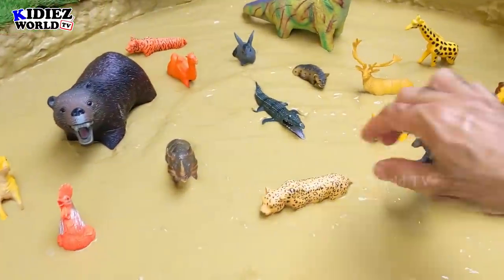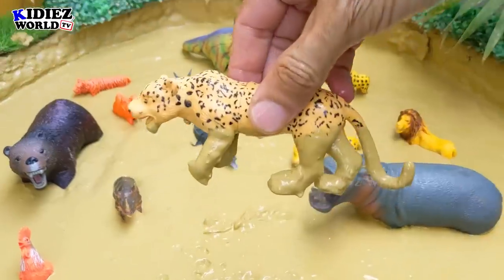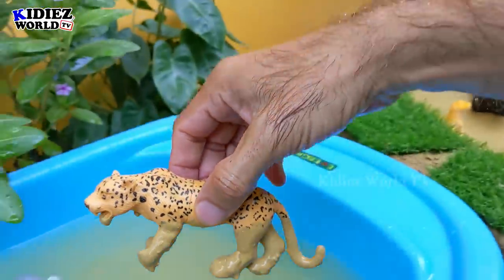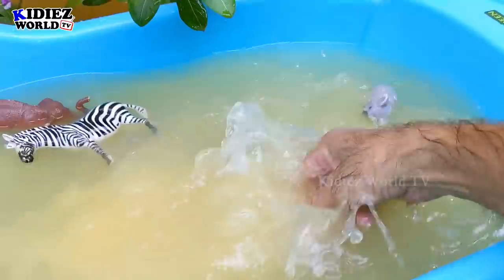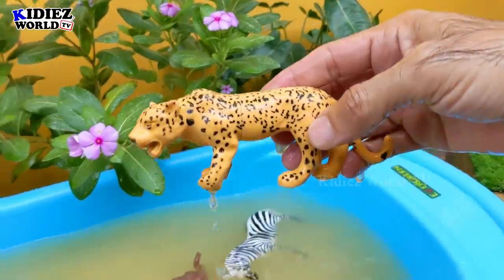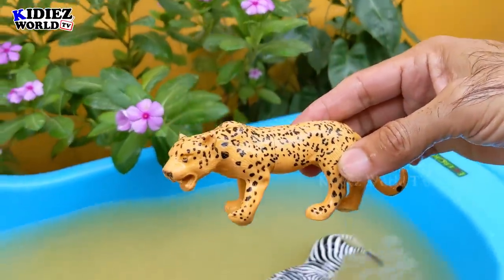Let's check out the next one. And the next one we have is cheetah. Cheetah is a big wild cat and the fastest animal running on the planet, who can run around 112 km per hour. Cheetah.